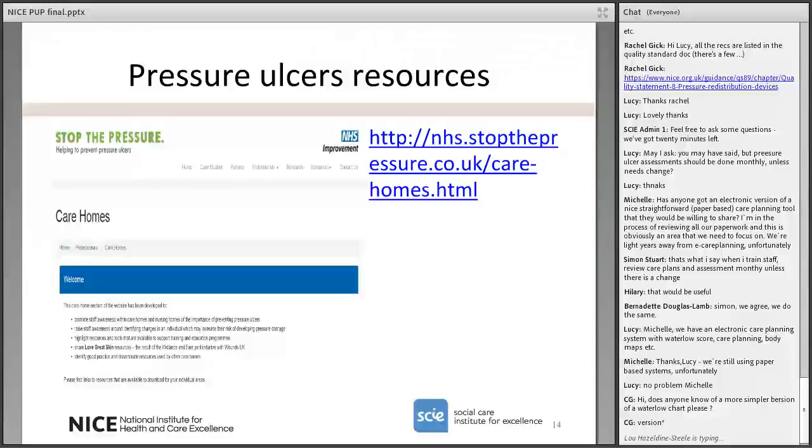We've talked about the Stop the Pressure website previously, and there's a whole host of resources on here. It's a fabulous website and it's available to everybody. It talks about different work that's being undertaken across the country on pressure ulcer prevention, and it also will detail the date of the Stop the Pressure Day. They hold a day every year to try and raise awareness of pressure ulcer prevention and the management and treatment of pressure ulcers.